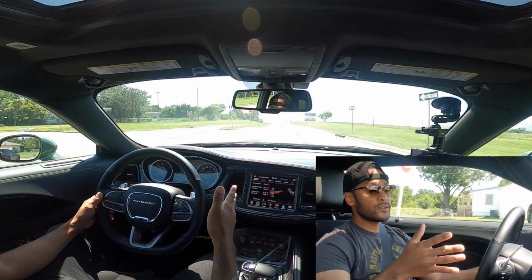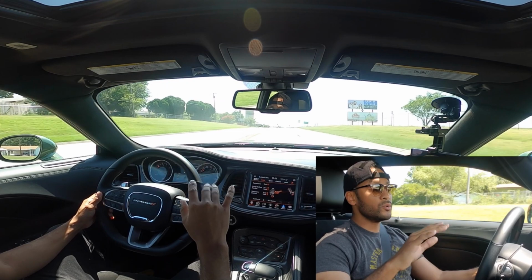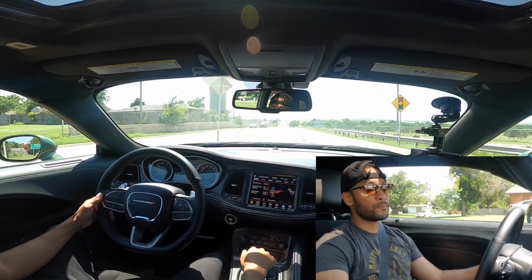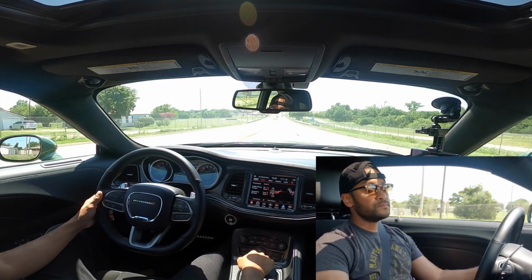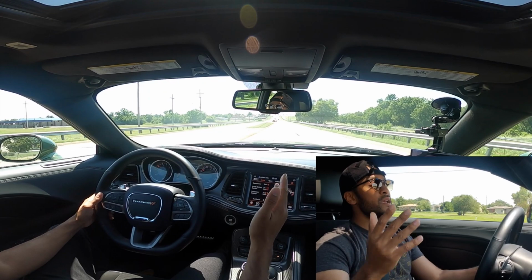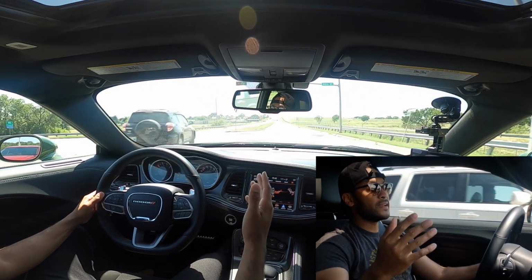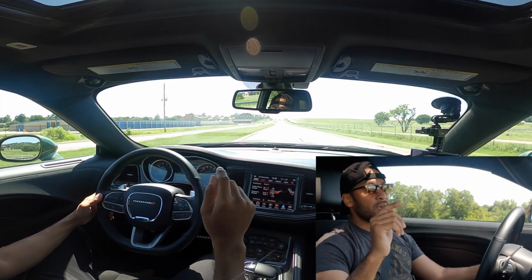I do like this Hellcat hood. You know, the ram air inlet on the front with the dual heat extractors, I think is very functional. Honestly, I prefer it over the Hellcat Red Eye's dual snorkel hood now. But I would love to see maybe in the 2021 or maybe 2022, and heck, once they do the refresh in 2023, if they continue to do the Scat Pack models, they will have something a little more defining to show a difference between the Scat Packs and the Hellcats.